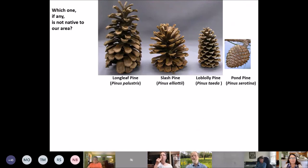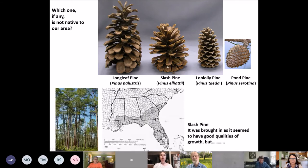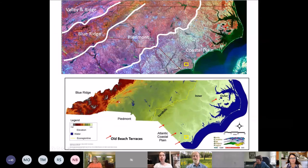So about halfway through, got to ask your question. Everybody, which one of these, if any, is not native to our area? So, kind of a rhetorical question. I think you know what that is. Longleaf, loblolly, and pond pine are all native to our area, but slash pine's not. It was brought to our area from down south, the Georgia and Florida area, because it was thought to have good forest products. And it did grow well. The only thing is it grows up and then kind of stops growing. We have many slash pines in the Green Swamp, but we're trying to thin those and eventually have longleaf in those areas. So let's go to the Green Swamp.